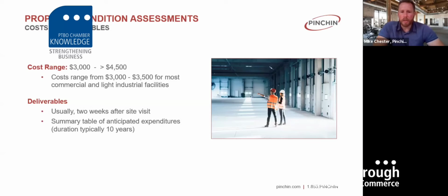And it only takes 2 weeks to do after the site visit an actual report to you. And again, expenditures go up 5 years to 10 years, and it gives you a good understanding of what you're expected in terms of expenditures over time.